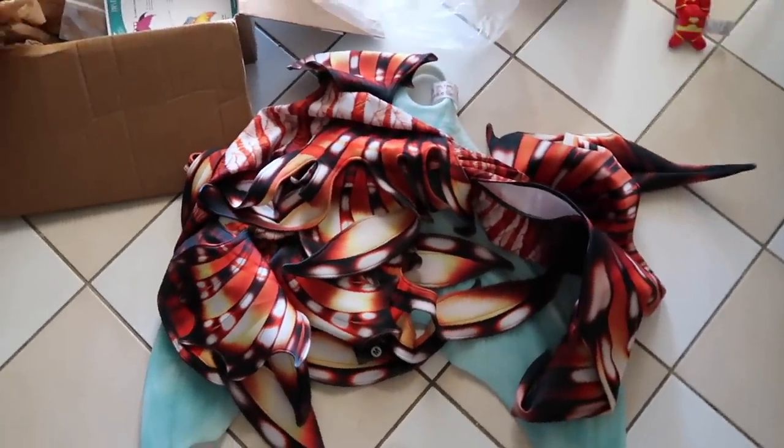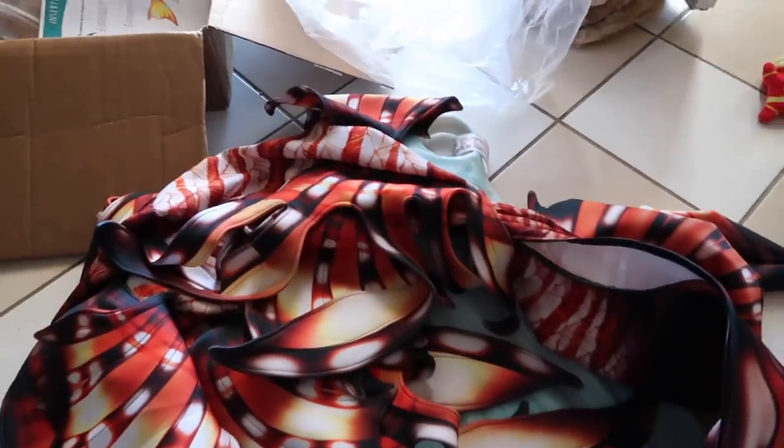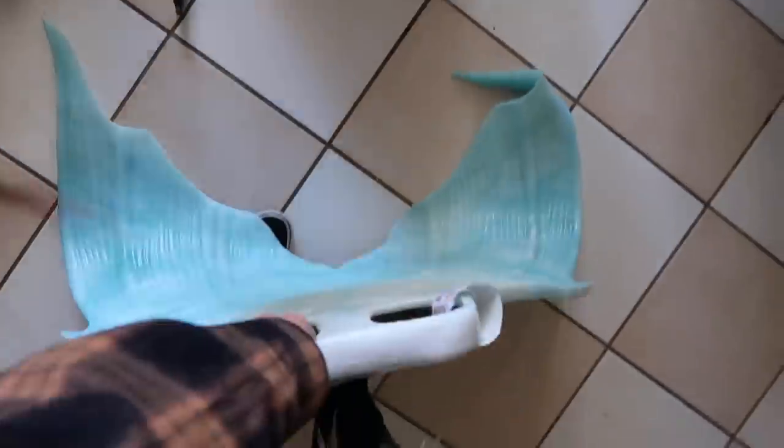My grandma is upset. Anyone who personally knows me knows my grandma is obsessed with cosplay and mermaids, especially mermaids. So my grandma always buys these cool tails. Dude, this fin thing is like 50 pounds. Oh my god, it's like 50 pounds. You guys do not understand. How are you supposed to swim in this?